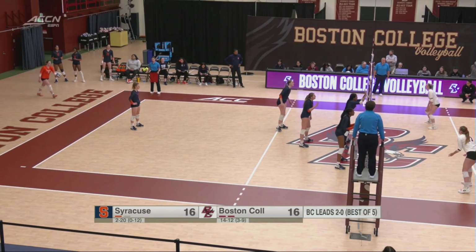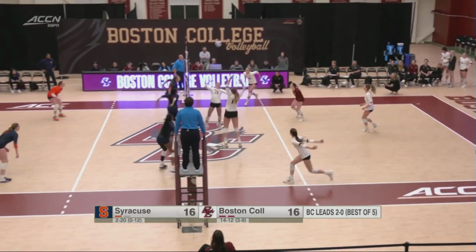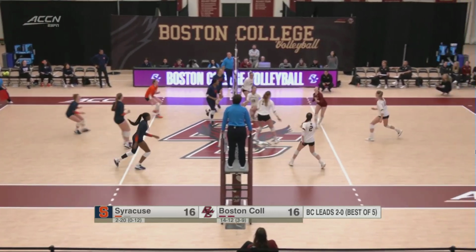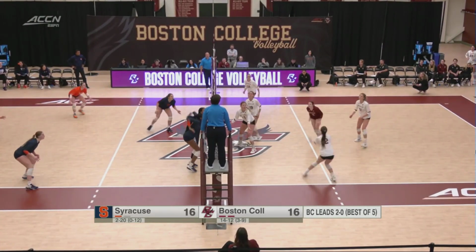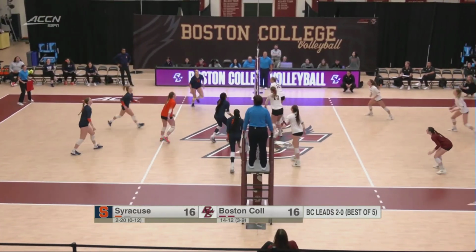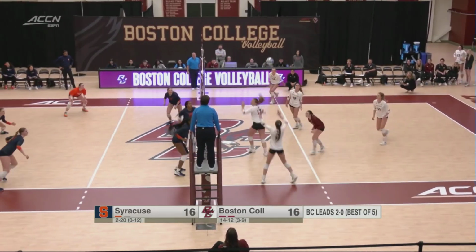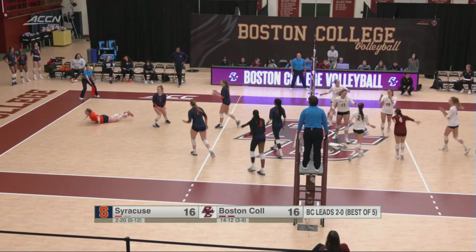Orange led by as many as 4 early in this third set before a 5-0 BC run got us back on even terms. Hoppus tip blocked. Great save by Petrie though. Schroeder's look down the line, dug up by Searzant. Hughes put it up for grabs. Murphy's there. Petrie, quick set, Schroeder through the seam.